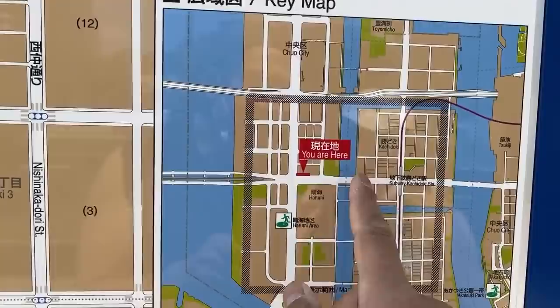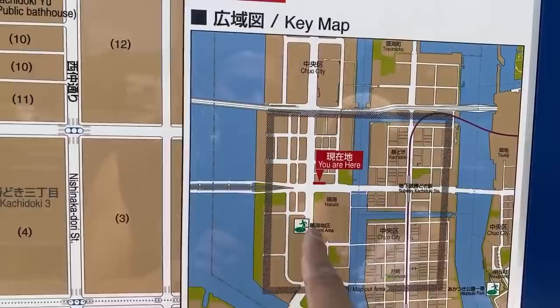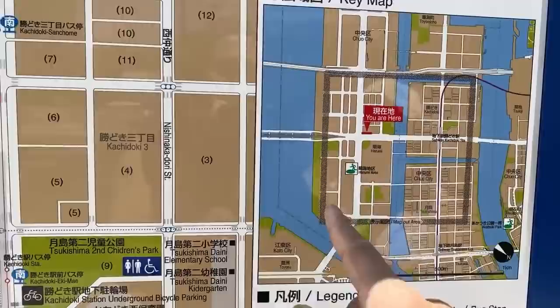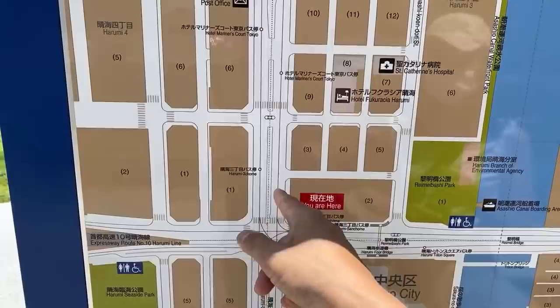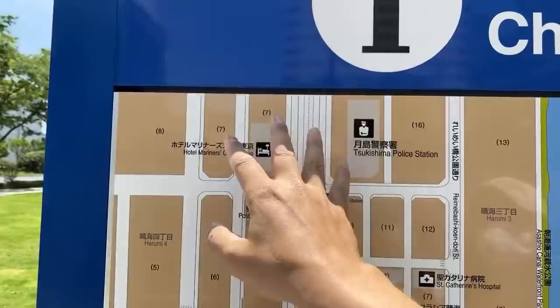So we're right here on the corner of Harumi Dori, and I don't even know what the other road is called yet. Right, there's Kachidoki. You have to walk across the bridge to this point. And this building here in front of us is so new, they don't even have a listing for it. We're gonna be walking in this live stream today up this way towards where the Olympic Village starts, which is right here.